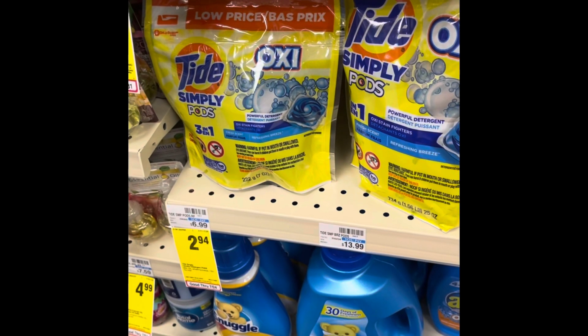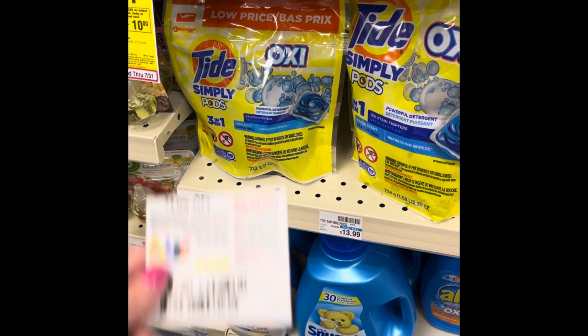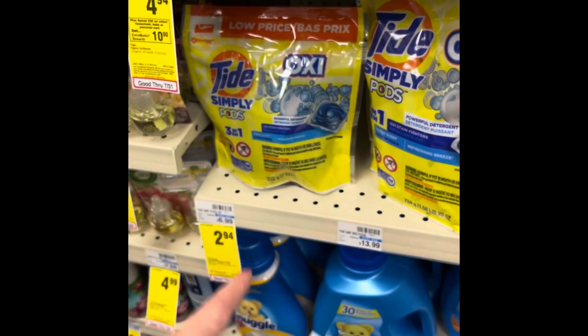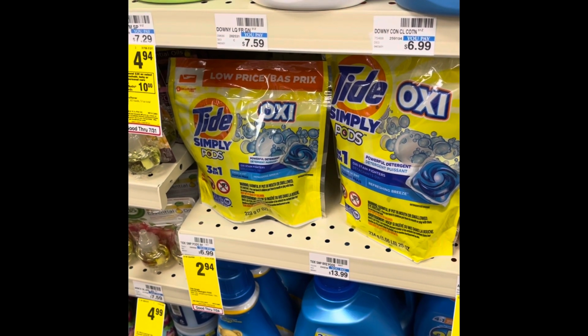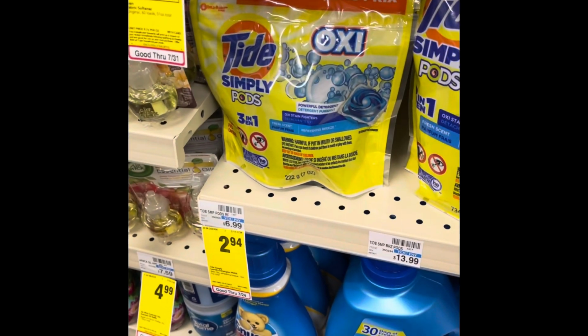Alright guys, this is not a great deal or anything, but the Tide Simply Pods are $2.94. We get these $1 off coupons, or sometimes we get the 50 cents off coupons, and I always use these coupons up. So this is going to make these $1.94, because these are great to put into blessing bags or give to the food bank. I try to do the pods instead of the liquid so they don't leak. So pick yours up today. Make sure that you donate.